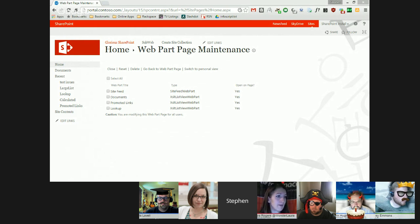Cool. This is also real big in migrations because you don't realize how much junk you've put on pages and how many web parts you thought you would remove from the old system that you didn't. Then when you migrate to a new system, those web parts are missing altogether. If you go into the web part maintenance page, you can get rid of all the things marked as closed, or that have an error or don't have a valid name, like site feed or documents or promoted links. That means it's not even installed in the system anymore, but it's still registered as being on the page, and that takes up resources when the page loads, even though it doesn't show. So it can speed things up by getting rid of all the junk web parts.